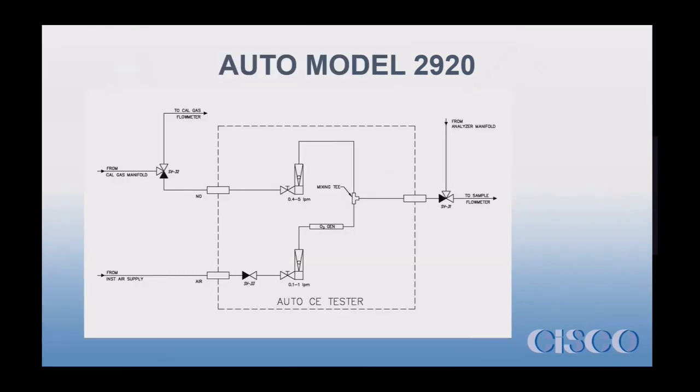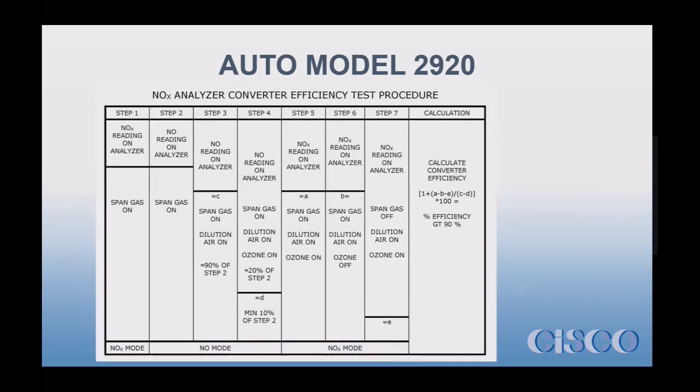And again, internal plumbing is even simpler than the manual model because 2 solenoid valves are located outside in the system. And again, it's the same function. You can bring air and NO in, you can turn the ozone generator on, you can put your mixing tee and generate your NO2 to supply to your converter for its test. It has a little longer test procedure on it. 7 steps in here.